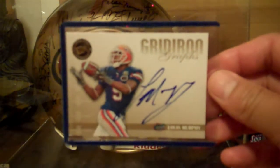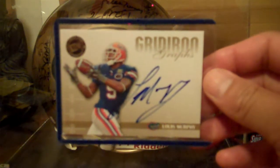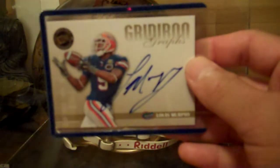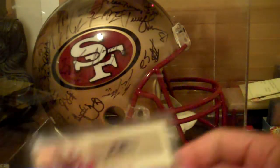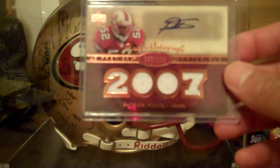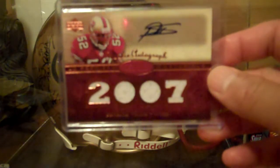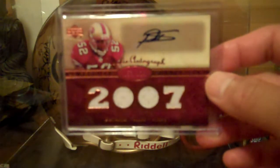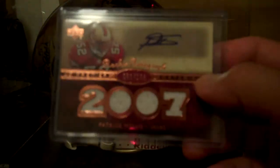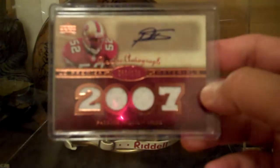Gridiron Gear, Gridiron Graphs, Lewis Murphy in his Florida uniform, it's his auto. I don't think this is numbered, but again, I just like the college. And then I picked this up. I'm stoked on this. This is a 2007 Upper Deck Rookie Autograph UD Premier Materials. Actually got this for about $10 for whatever reason. There were others that were going up in the $20 range, and for whatever reason I just snuck in and got this. This is numbered 53 of 125.